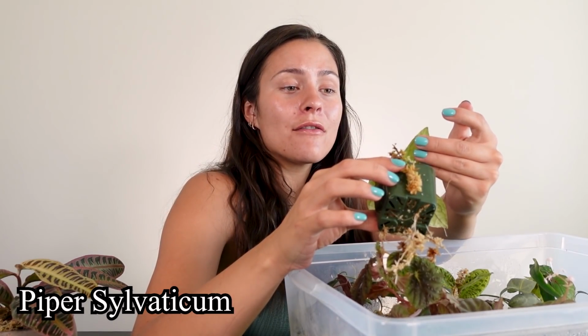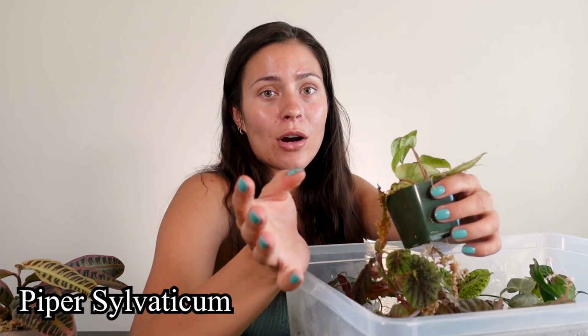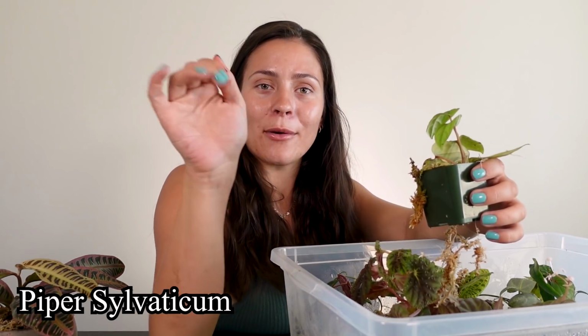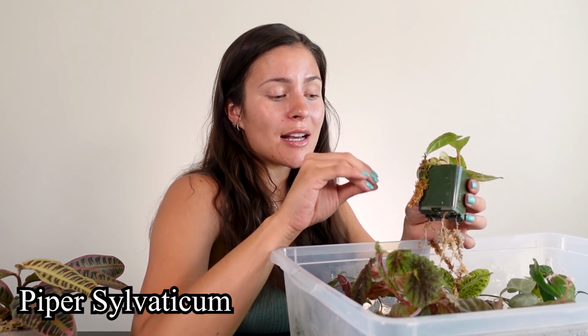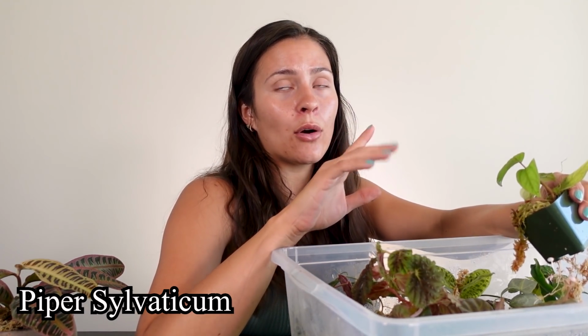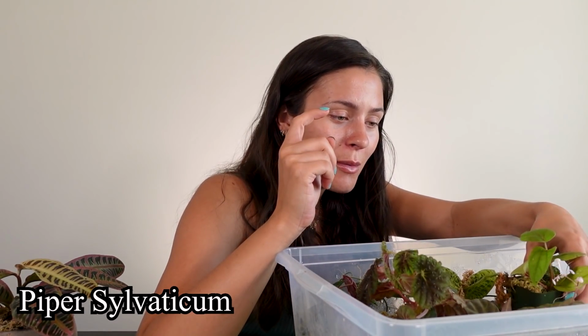And I love the growth pattern of pipers. I think the way they grow and move around, find their way around places is beautiful. So I'm excited to see what this one does. I'm not too experienced with piper. I only have one other one in my collection. So yeah, this one will be really cool.